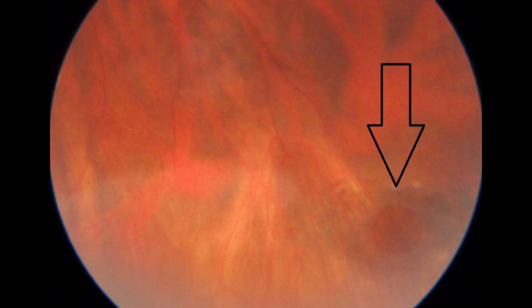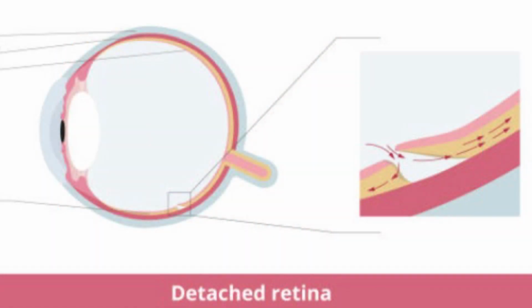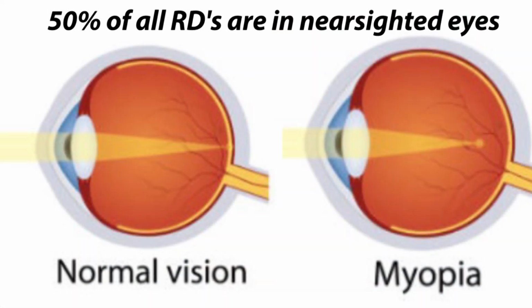This process can become a problem when a new hole or tear in the retina forms as the gel pulls away and causes traction. This process is how most retinal detachments occur. When a hole or tear occurs in the retina, fluid can then leak underneath the layers and increase the risk for a detachment. Another risk factor associated with retinal detachment is nearsightedness, or myopia. People who are nearsighted are up to 10 times more likely to have a retinal detachment than someone who is not nearsighted. Eyes that are nearsighted are stretched extra long, causing light to not focus properly and making our vision blurry.